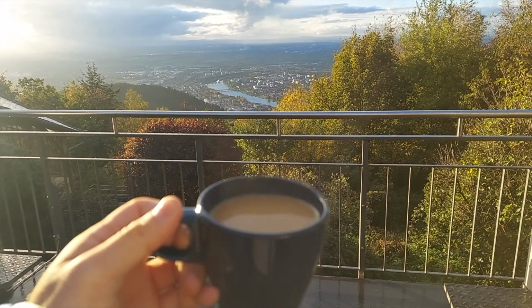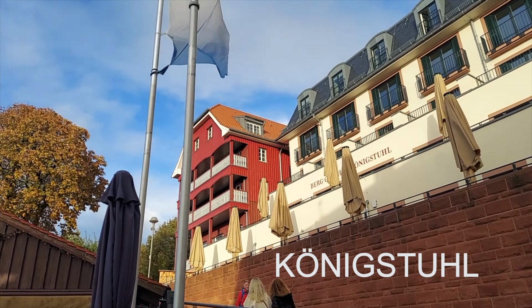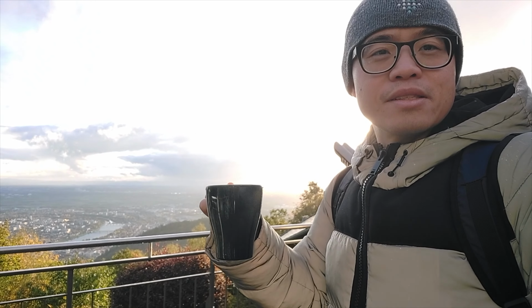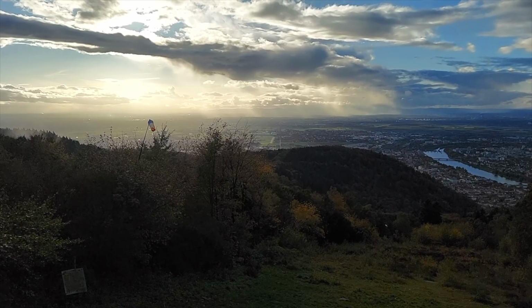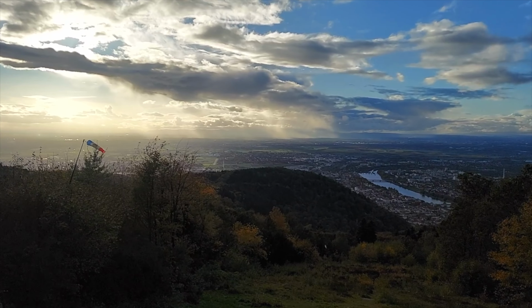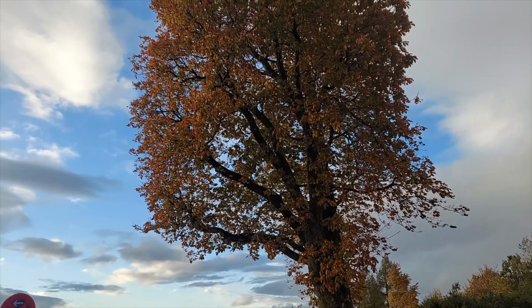A quick 20 minutes later, we are at the top of the hill. On maps, this last and final stop may be referred to as Königstuhl, which also means the king's seat in German. And in this clip, you can see why. The view from here is simply breathtaking. You can see clearly across the entire Rhine River Valley. If our eyes follow the river from Heidelberg right in front of us, they will eventually take us to the city of Mannheim. And beyond that, the Palatinate Forest, right at the French border, 50 kilometers away.